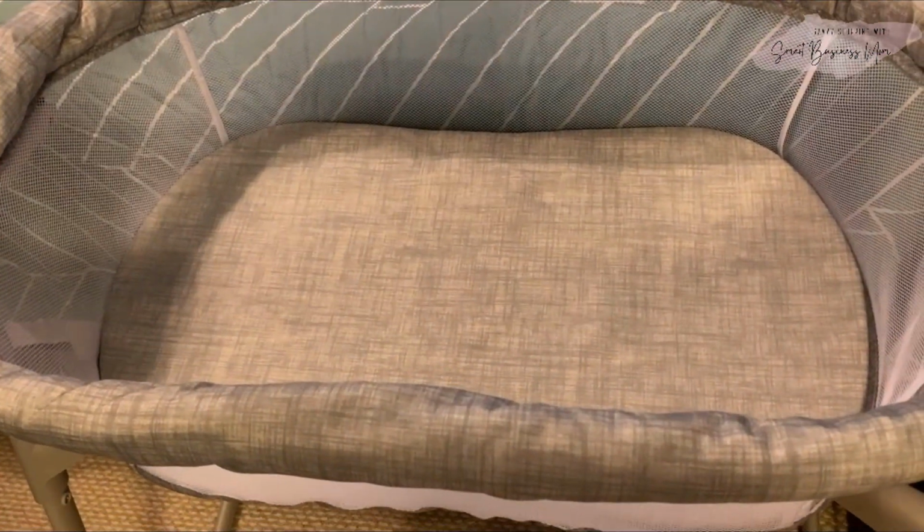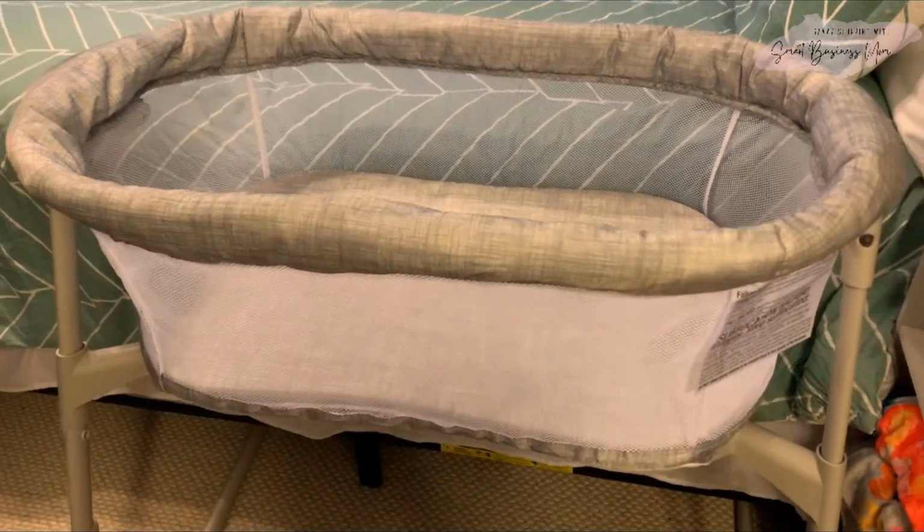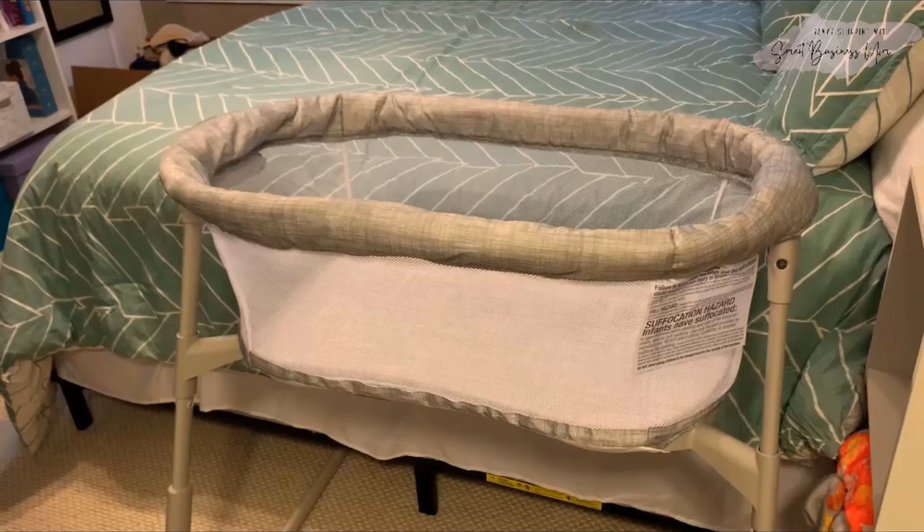Overall, I would highly recommend grabbing one of these baby bassinet sleepers if you're looking for a great solution to be able to sleep right next to your baby. Highly recommend.